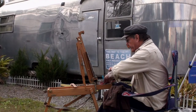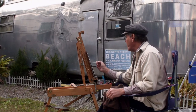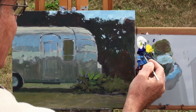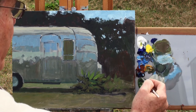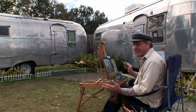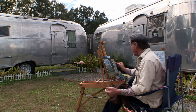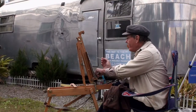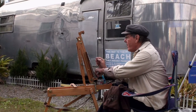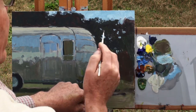Now I'll grab a very small brush. This is a number 2 pointed brush. We'll take ultramarine blue and burnt umber. I've been using that combination, burnt umber and ultramarine blue, since art school. It just makes a really dark color. It's a good combination because you can make it cooler just by adding more ultramarine blue, or making it warmer by adding some burnt umber.